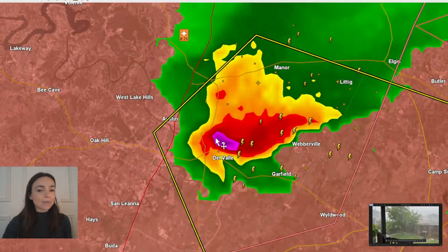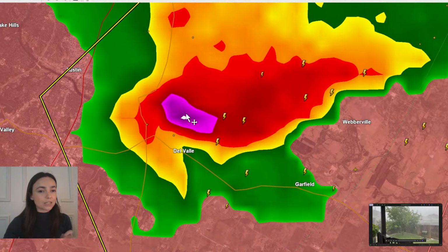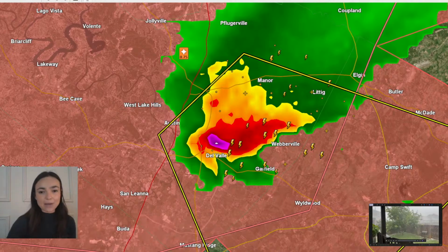And not only that, but the storm looks pretty healthy, right? We've got a decent inflow. You see that little notch right there? There's your inflow into this storm. That means that the storm is pretty healthy. It definitely has some rotation with it. It is a pretty powerful cell that is moving across North Austin, now on the east side of the city, moving into Del Valle right now. And yes, to answer your question, it is still producing hail at this time.